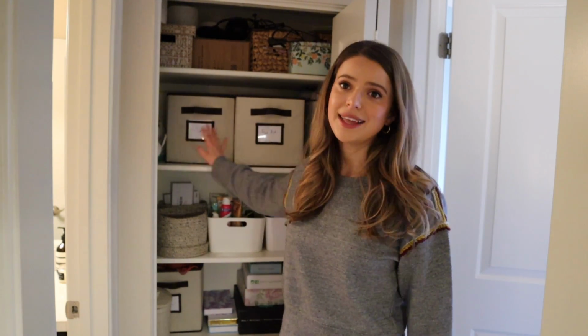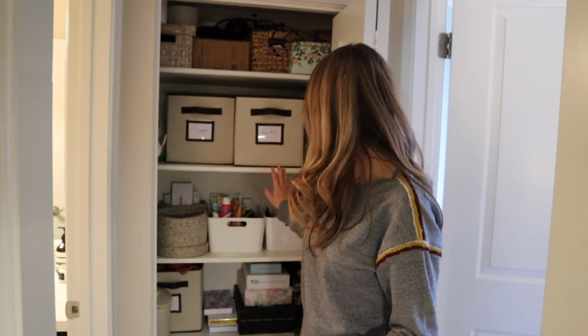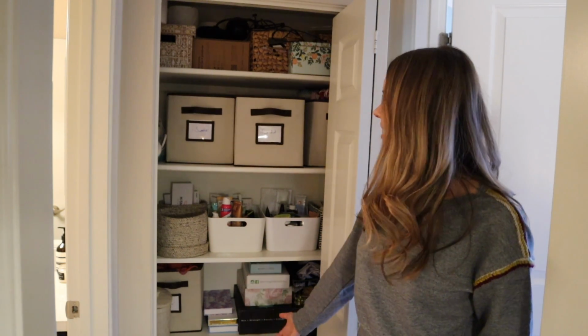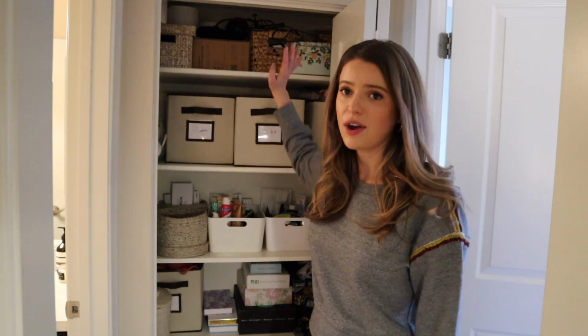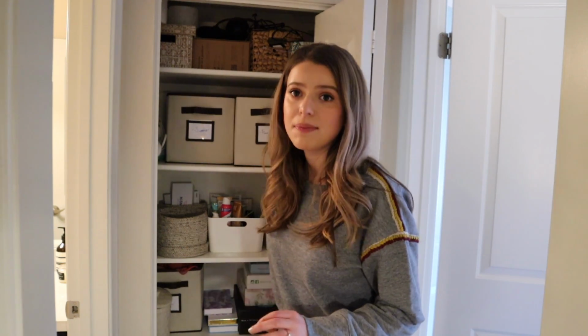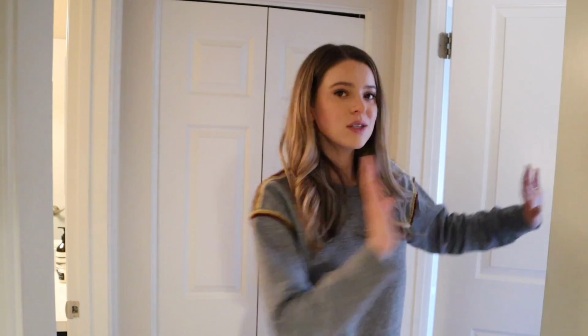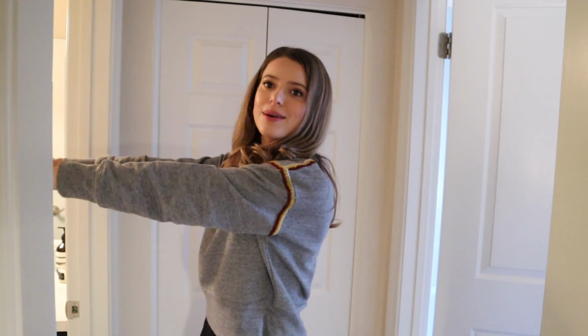So this is like cleaning supplies, first aid, beauty supplies divided by hair, face, body. I have my next round of subscription boxes to unbox. I keep bags down there. There's just so many things. Art supplies, tech supplies. I keep a ton in here, and it really is like the make it or break it for storage in this place. This way goes into the bedroom, and this way goes into the bathroom.